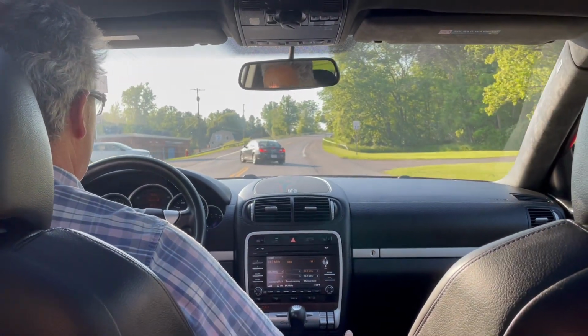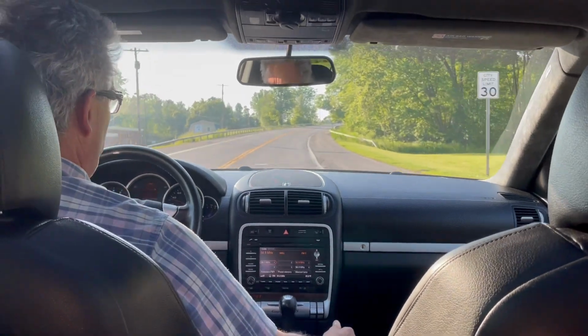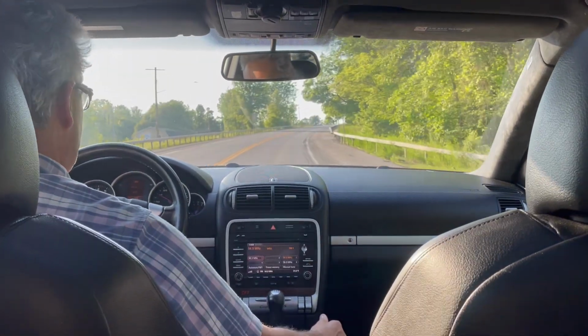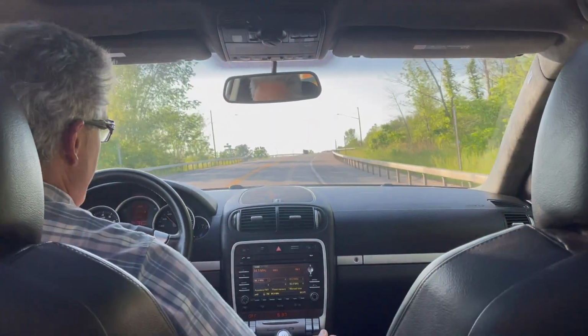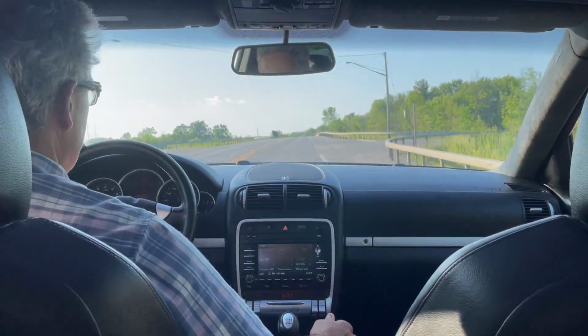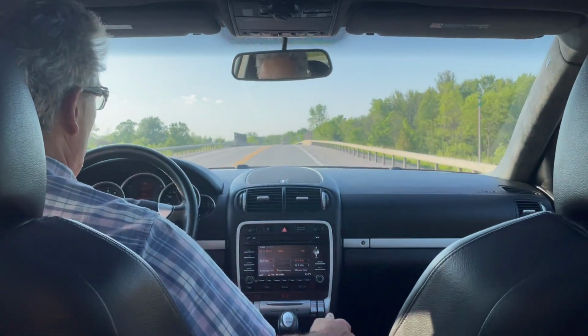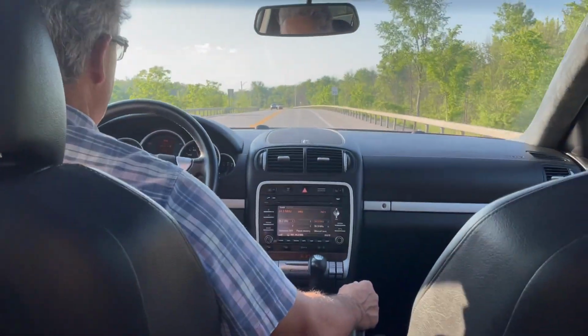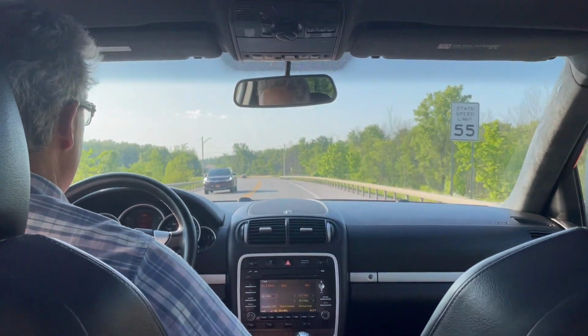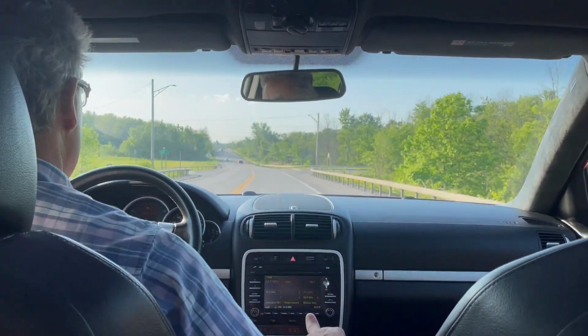As I said, this is drive video 1. The second one will be with no narrative. Partial throttle application, fourth gear. Wide power band in these things. Fifth gear, 65 miles an hour, about 3,200 RPM.